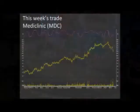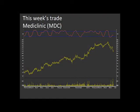So the chart of Mediclinic is up on the screen. What happened last week was the company came out with results which missed the market's estimates. Now, obviously, that's a somewhat negative thing, but markets do tend to overreact when things like this happen, and that's where you get your 3-day rule.